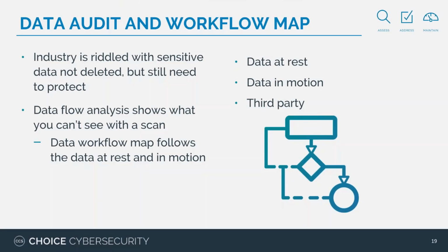The third piece: we have a framework in place, then we have our scans. I don't care how many scans you do, you can't get all the information, and you really can't scan for data in motion. Now, there's a product we're working on to be able to scan for data in motion. It's in beta right now, but we still got to ask a lot of questions. So we want to ask the customers what kind of data they're sending, what kind of data they're receiving.